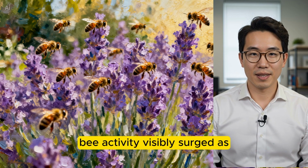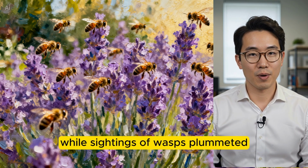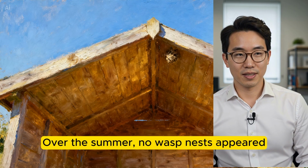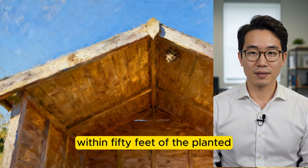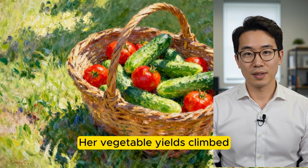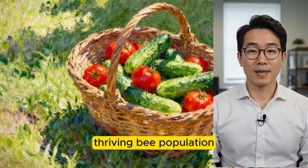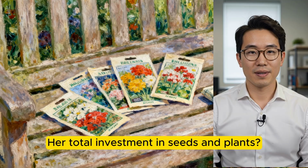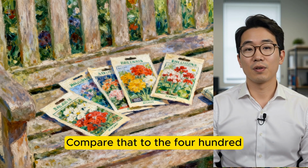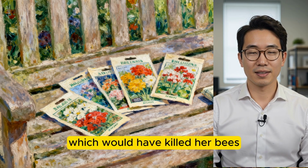Within 4 weeks, bee activity visibly surged as foragers flocked to the new blooms, while sightings of wasps plummeted from dozens per day to fewer than 3 per week. Over the summer, no wasp nests appeared within 50 feet of the planted perimeter, and hive raids dropped to 0. Her vegetable yields climbed 34%, a direct result of enhanced pollination from the thriving bee population. Her total investment in seeds and plants, $850. Compare that to the $450 pest control program she avoided, which would have killed her bees.